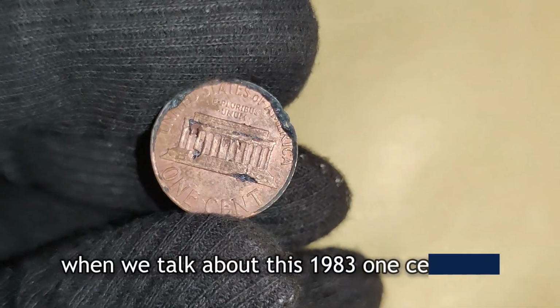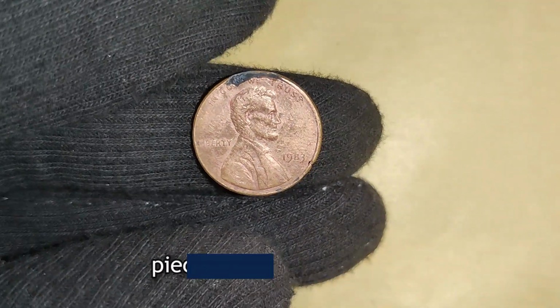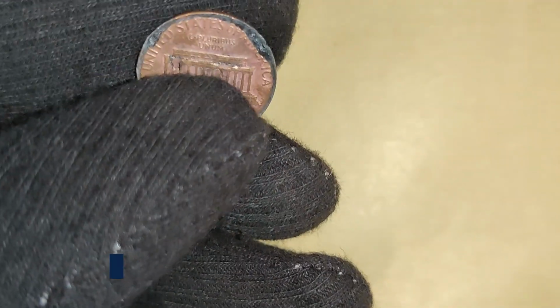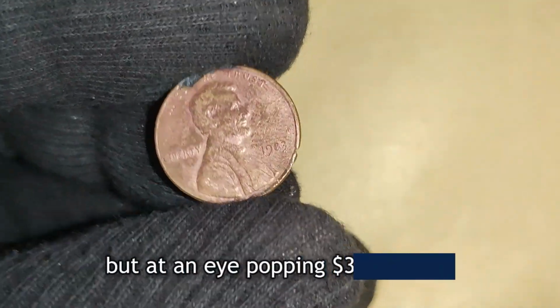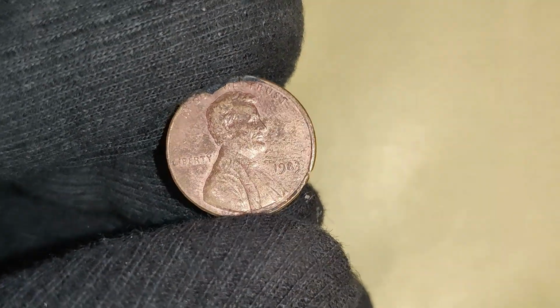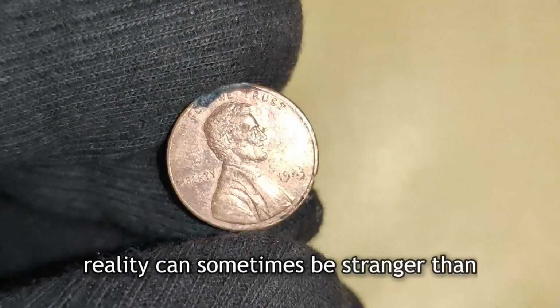When we talk about this 1983 1-cent coin, we are not just talking about a single piece of copper-plated zinc or copper alloy. We are talking about a piece of American history that has been catapulted into the spotlight of numismatics, with certain varieties and rare versions being valued not just at a few $1,000s, not just at a few $1 million, but at an eye-popping $334 million, a number so huge that it almost sounds like fiction. And yet, collectors, dealers, and enthusiasts know that when it comes to rare coins, reality can sometimes be stranger than fiction.